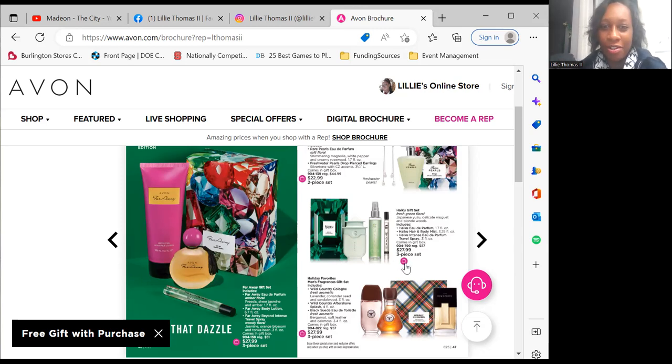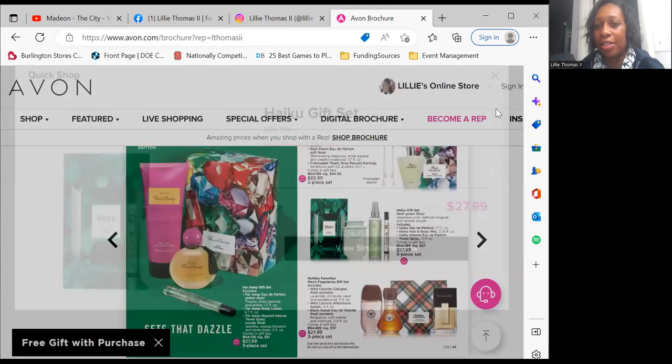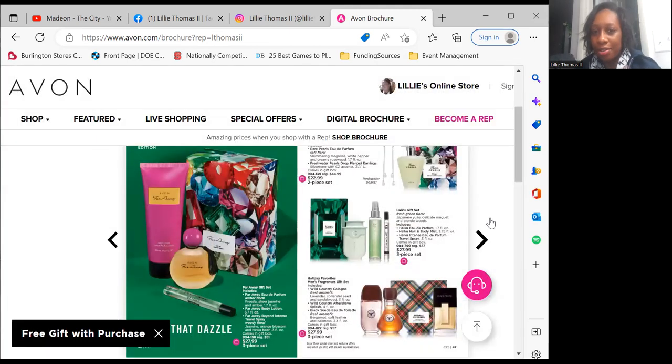So let me show you again how to do that. You click this button here, this pink button that says bag, and it's $27.99 for the whole set, not just for the one bottle of perfume, but also for the sample here and for the body spray. So it's $27.99 plus shipping, handling, processing, and things of that nature. But the listed price is $27.99. It's a three-piece set. Very worth it. And to your left, you'll see Far Away also has a three-piece set.